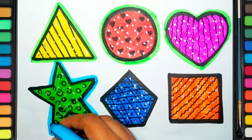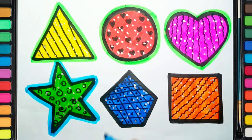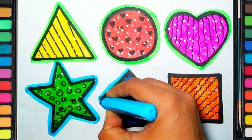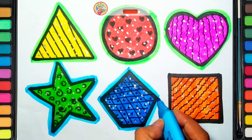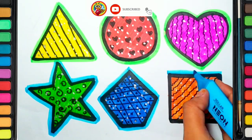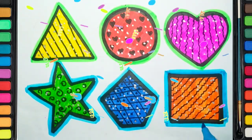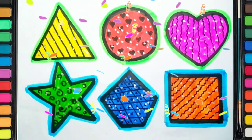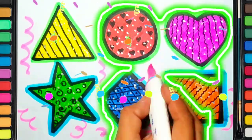Light blue color. It's done. Looks great. Wow, lovely.